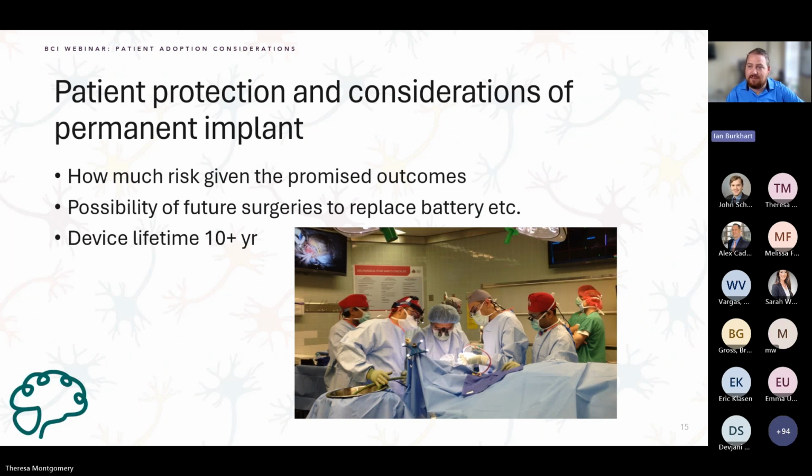Another potentially important consideration is what happens if you're looking at a permanent implant or a device that's supposed to last 10 years or longer. You don't want to subject individuals to multiple surgeries for replacements of consumables, whether that be a battery or even just an upgrade.